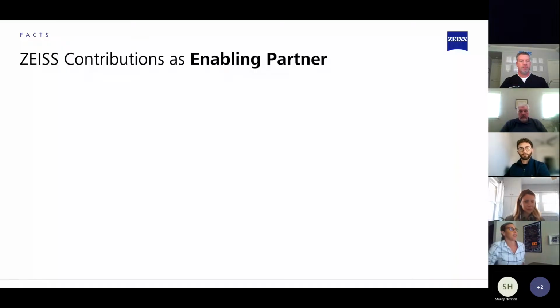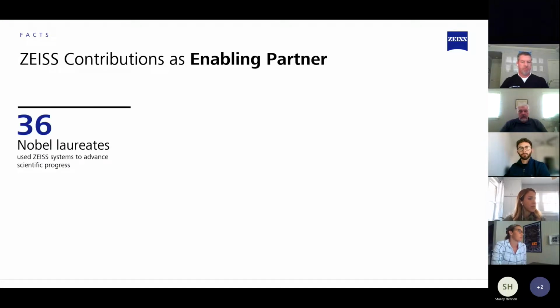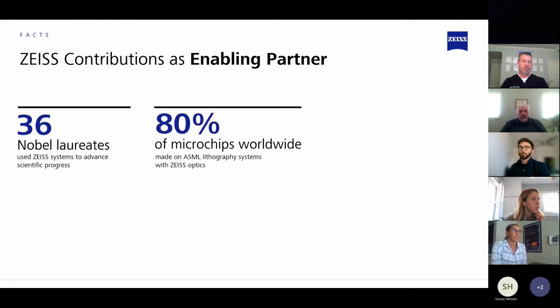But some fun facts around ZEISS are what we achieved so far together with the scientists out there: with ZEISS systems, 36 Nobel Prizes were handed out. So without ZEISS technology, it wouldn't have been possible to have those findings and do that research. 80% of the microchips worldwide are made with ZEISS optics together with ASML lithography systems, so 80% of all microchips in the world.